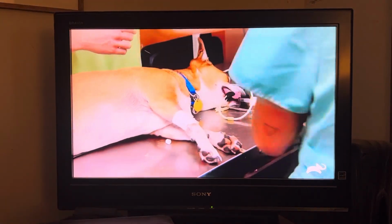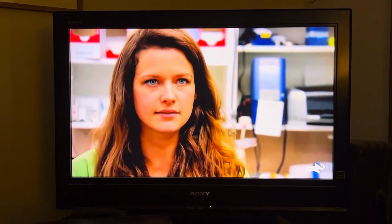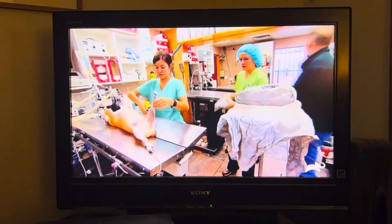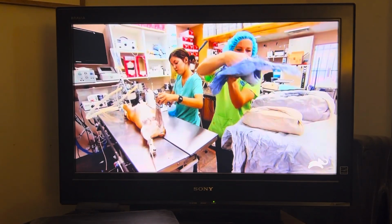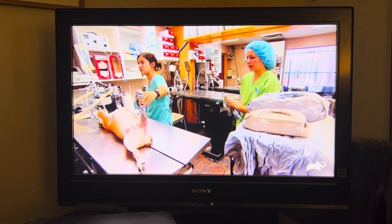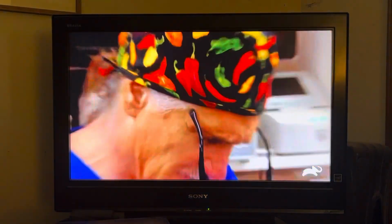So I've probably done about 10 or 15 ACL surgeries here since graduating vet school, usually with some assistance. It is a complicated surgery. You're working with a joint, you know, there's a lot of attachments and structures in there that you have to be careful of. So it is definitely nice to have Jeff around.